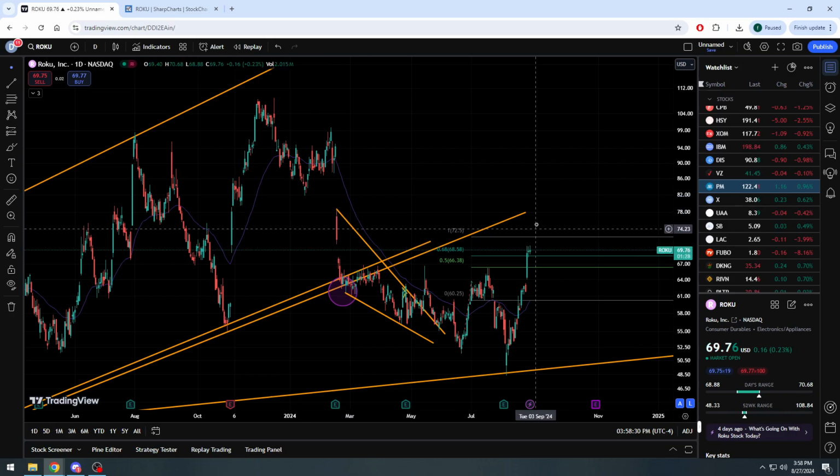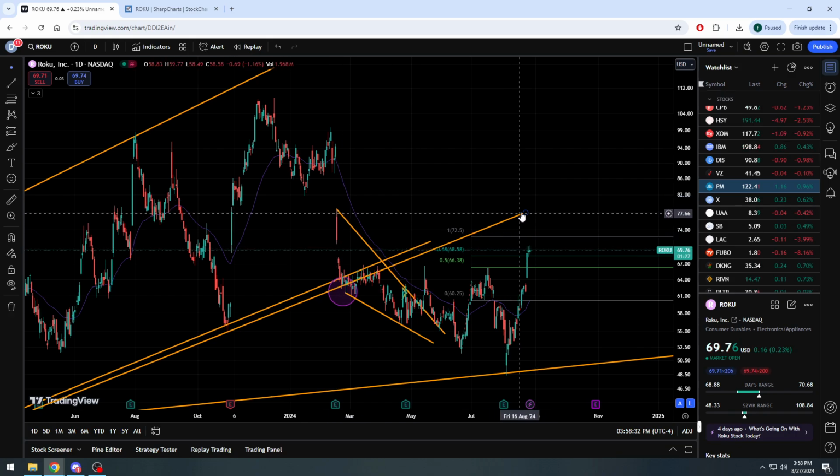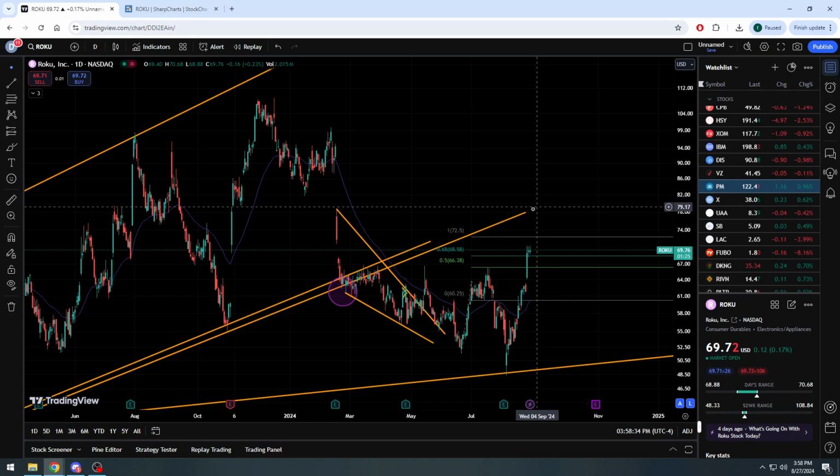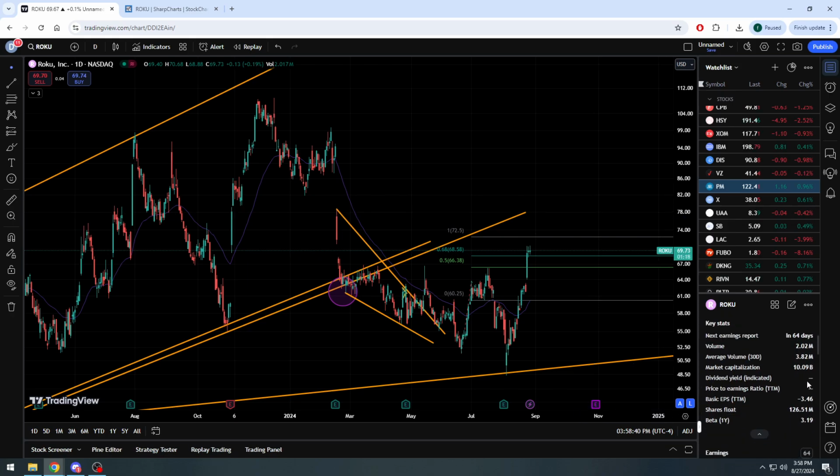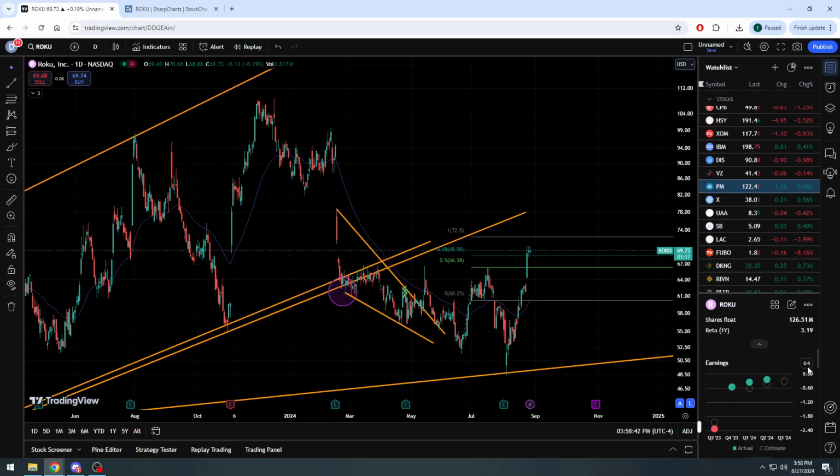78.61, which is why I'm saying 10, 12, 13% back up to this trend line to retest now. In my opinion, that technically really should be the next stop for Roku. And let's look at the numbers real quick, because we're talking about a $10 billion market cap.